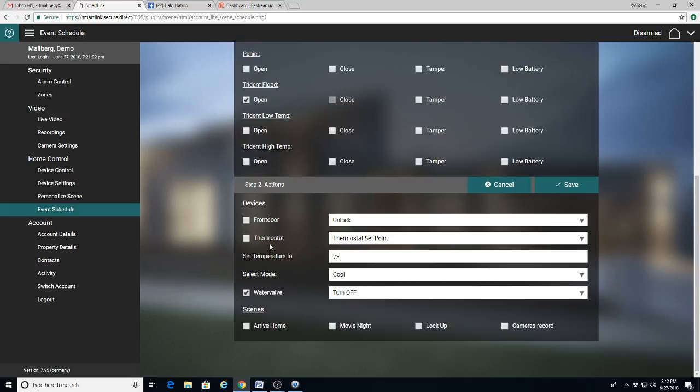You can set your temperature. There's all kinds of options that you can choose here. But obviously for this, the other thing is scenes to go off. If you've got scenes set up, it will show your scenes down here. So I've got scenes set up to arrive home, movie night, lock up, cameras to record, things like that. So I could tell the camera that's down in the basement monitoring the water area to turn on, so it'll record and send me a snapshot video. So now that I put all this in, I just hit save.